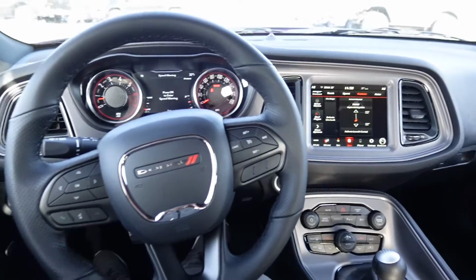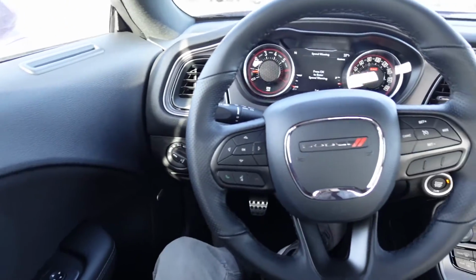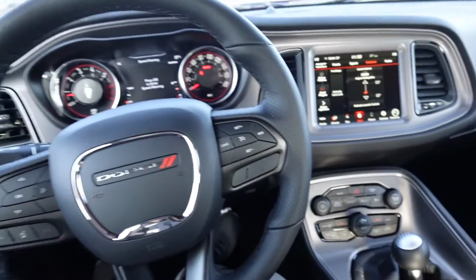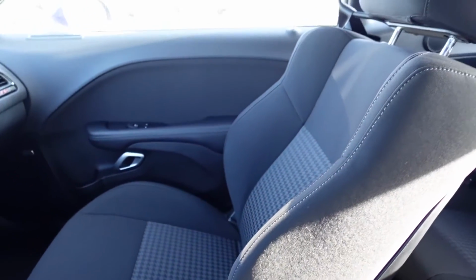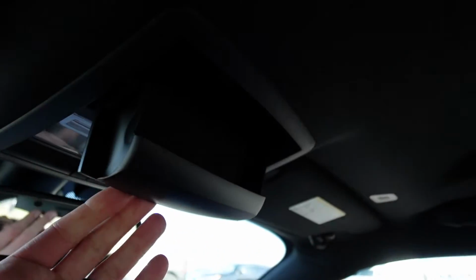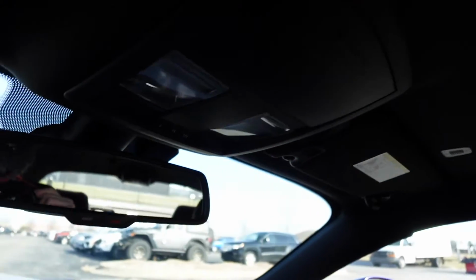One last look at the interior. Obviously, this is a pretty dated car on its way out. However, it is a cool place to be nonetheless, especially with a 6-speed manual. I like the checkered material on the fabric seats. Just a black headliner. Up on top, you're going to get a sunglass holder that will pop outwards. You have all your dome lights, nice mirror, garage door buttons, and then a pretty large sun visor.